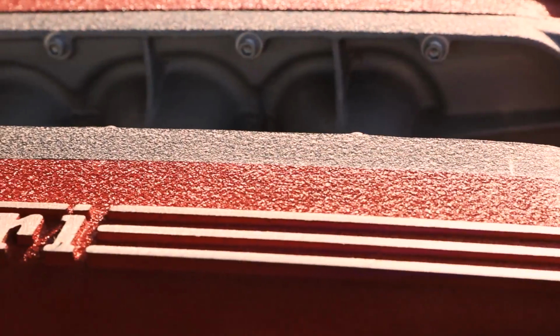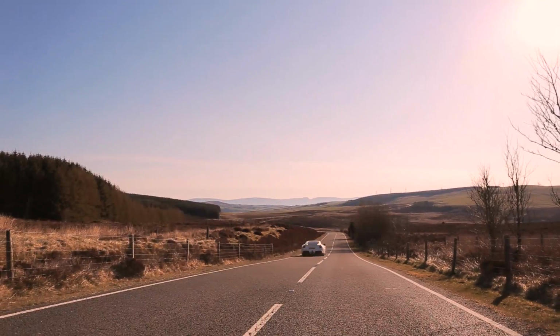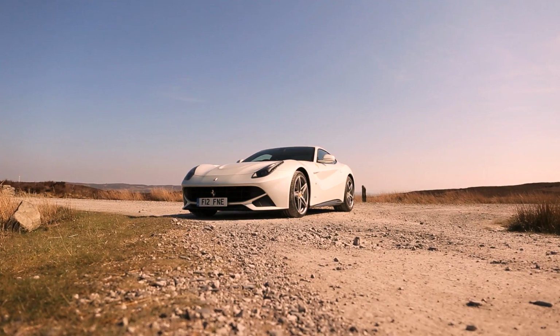Its V12 kicked out 730 horses and 509 pound-foot. It screamed like a Formula 1 car and looked as mean as they come. Some said it was a bit of a handful, some said it wasn't. Either way, it was a hell of a car to experience.